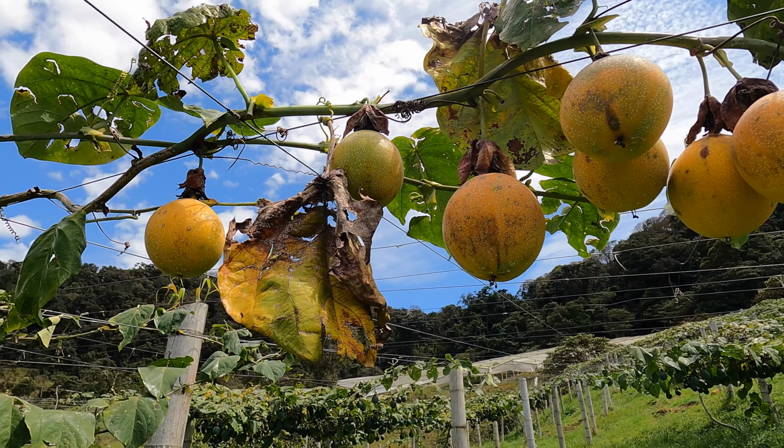The one I was talking about. The gulupa. Yeah, gulupa. The passion fruit. The flower is really good too. Some people make a tea out of it.